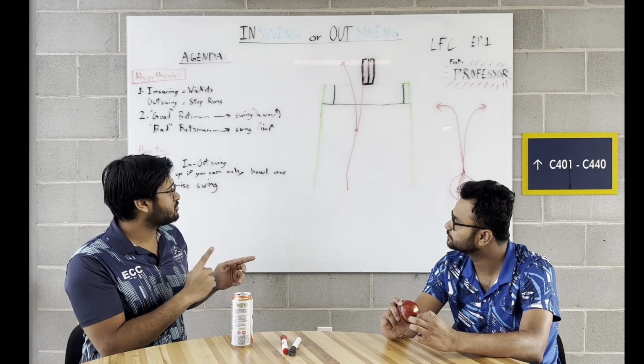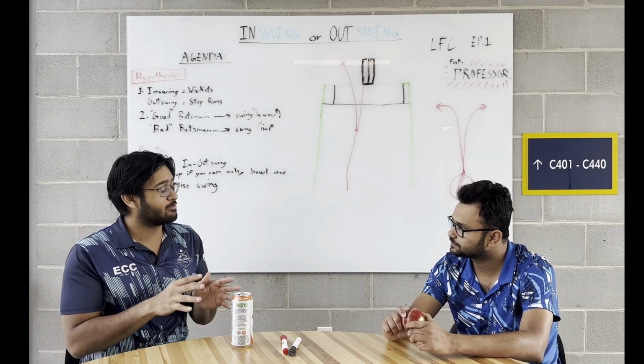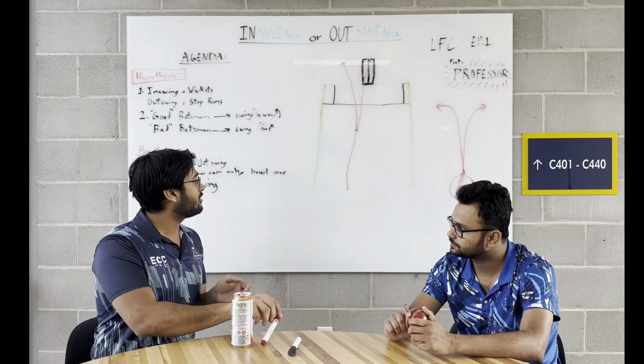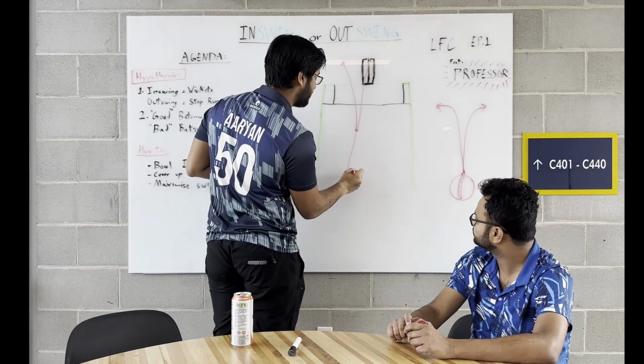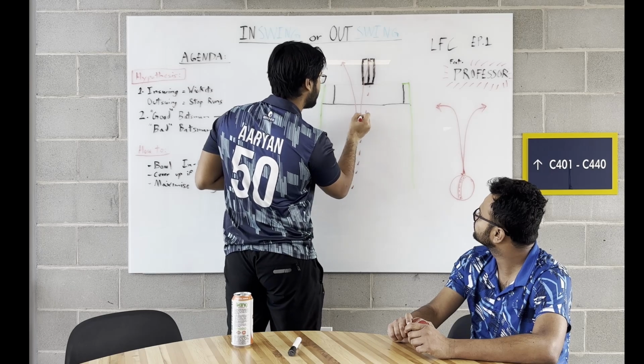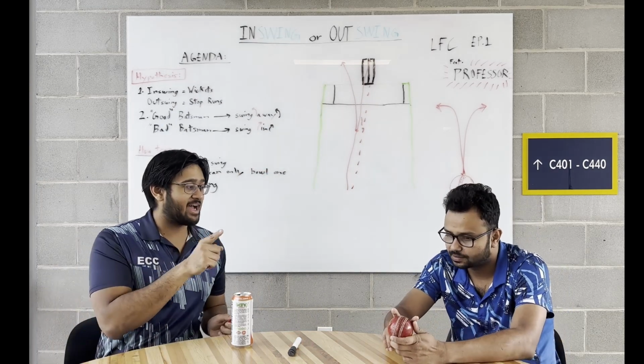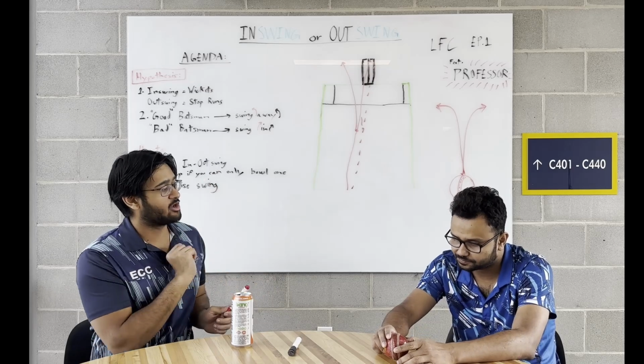Whereas for outswing, like you said, actually as an outswing bowler myself, most of my deliveries when I'm bowling outswing, before the ball swings, to bowl outswing, you actually have to aim for about leg stump. And then the ball starts swinging somewhere around here and then goes out. So that is actually a very good point. Especially against batsmen who are standing out of the crease, outswing might work very well.